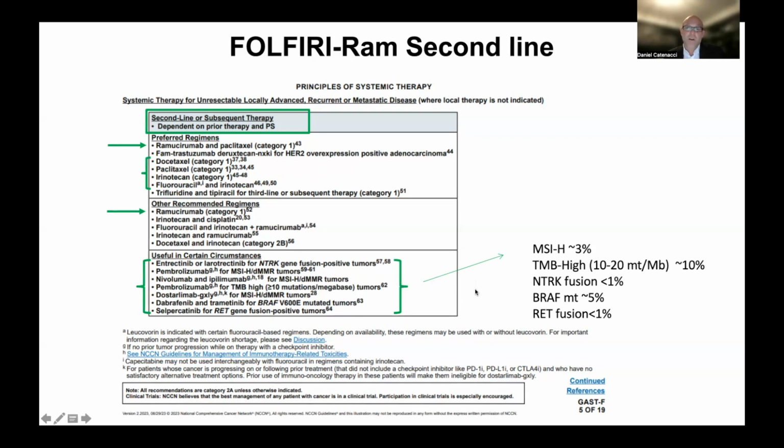In terms of where you would use this, would you use it in second line, or would you use paclitaxel and ramucirumab or FOLFIRI and ramucirumab in second line and save these for later? That's a matter of debate, and I think should be applied to individual cases based on the features that are going on in that particular person's case.